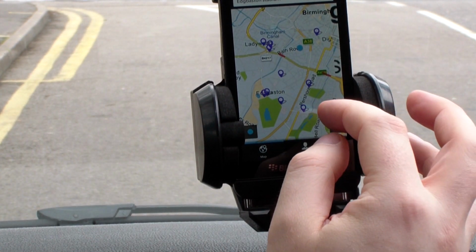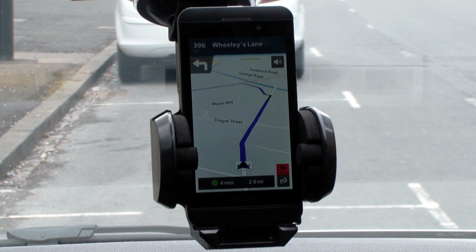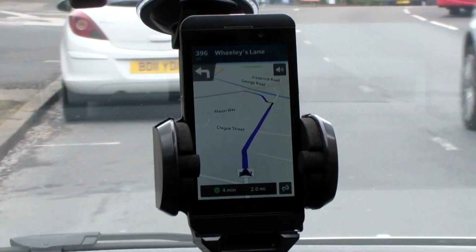Once we'd chosen that particular location, selecting the drive option did bring up driving instructions, and we were then able to continue on with our test.